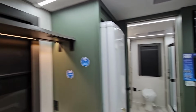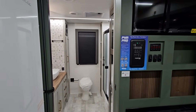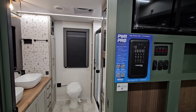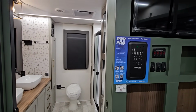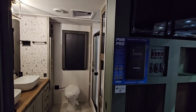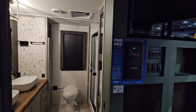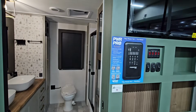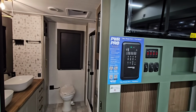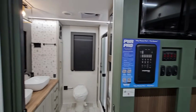This has a really cool Power Pro system that gives you the ability to turn the lights on and off. Let's see if they have it working. Hey, Power Pro. Lights off. All of the lights are turned off. Hey, Power Pro. Lights on. Light zone 2 is on. Hey, Power Pro. All lights on. All of the lights are turned on.